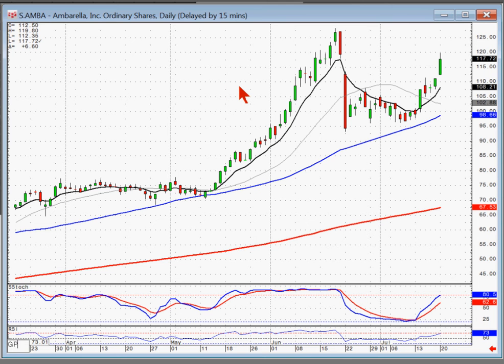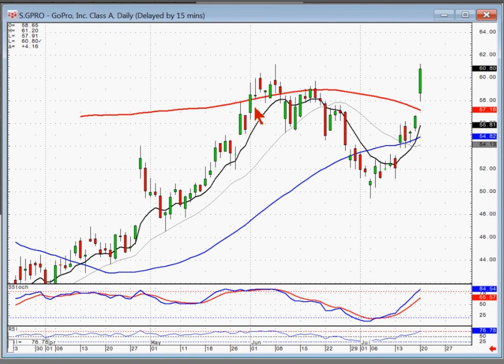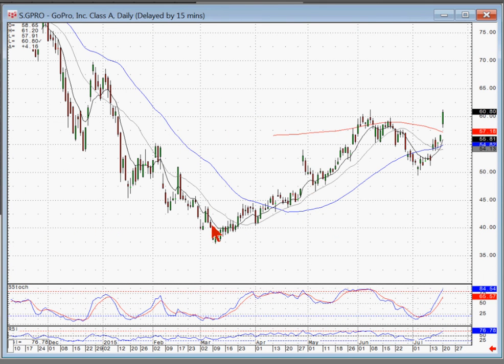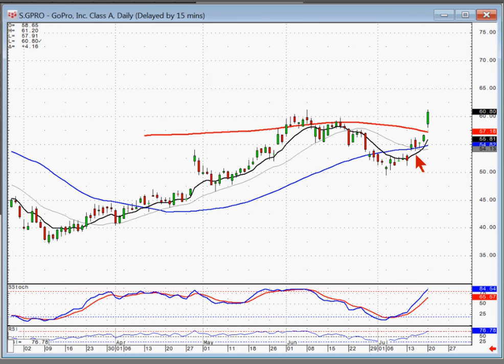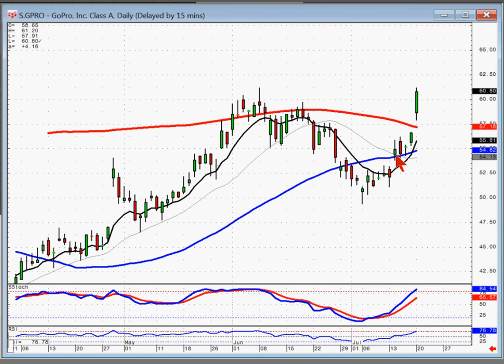So AMBA obviously was a result of GPRO, and GPRO was telling us kind of the same thing. Let's make this smaller. There's our wave 1, kind of a J-hook pattern, and if we're watching the candlestick signals in the T-line, the big boys are watching the major moving averages. Failed at the 200, came back up, gapped up through the 50, and then notice what they've done over the last few days. Used the 50 as support, and then gapped up through the 200, which had been acting as resistance.